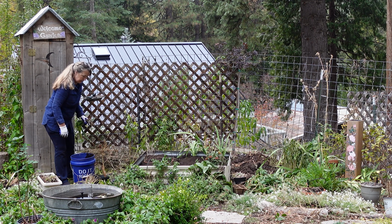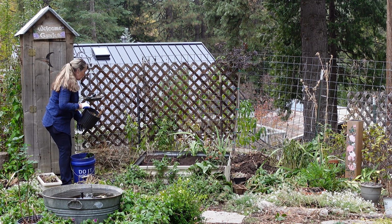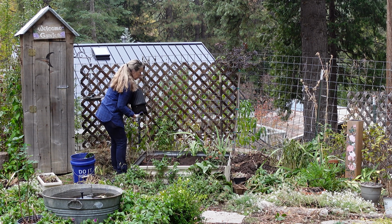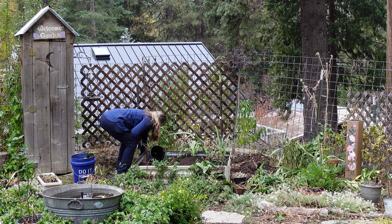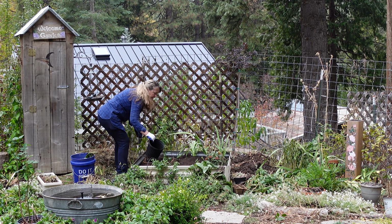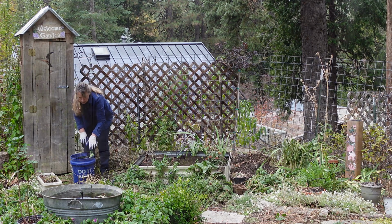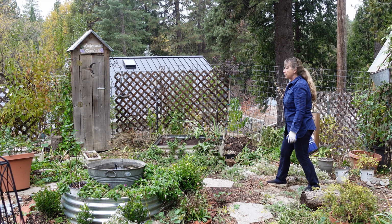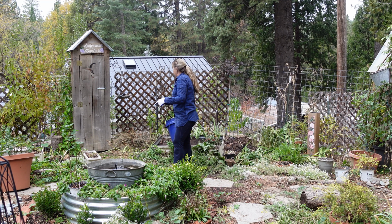I probably can plant this lily just directly in the soil and let it come up next year. Right here. Yeah. All fine and dandy. Okay, so there we have that. Let me look around as far as what else needs doing. I need to move that rose. I'll probably move it over here.